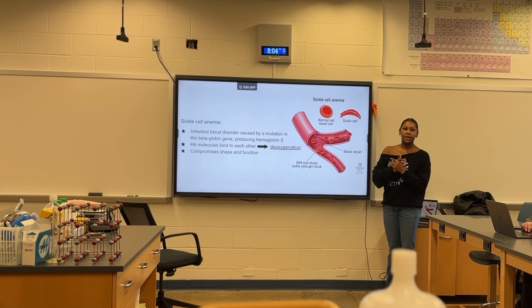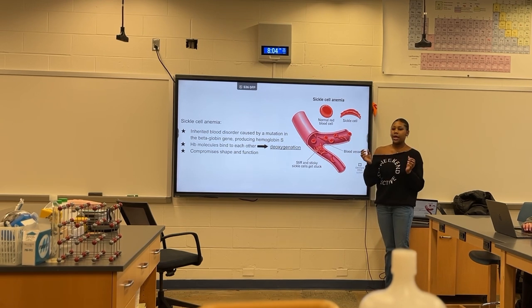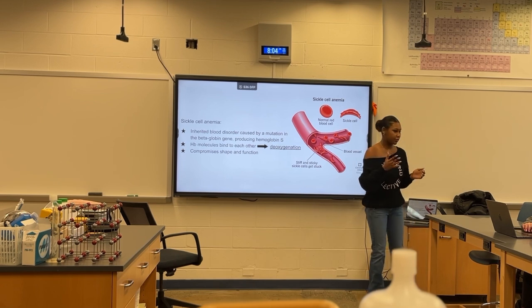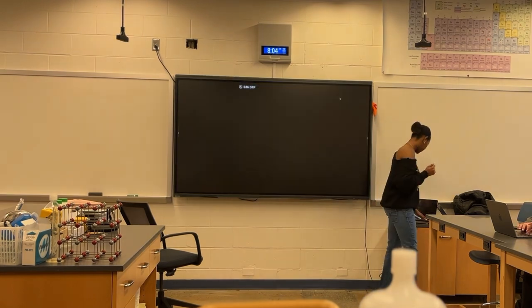And this is because deoxygenation compromises the shape and the function, and oftentimes these little sickle cells are sticky. Inside the blood vessels, they stick together, and this makes it hard for the blood to flow throughout the veins, and causes organ failure and damage because the blood and oxygen can't get through the tissues and flow.